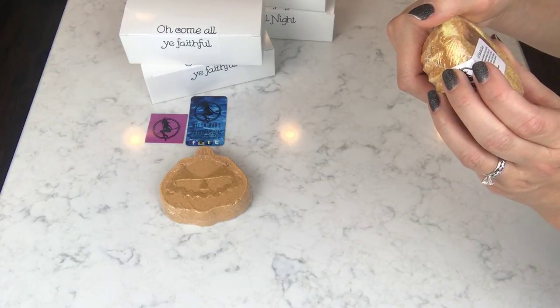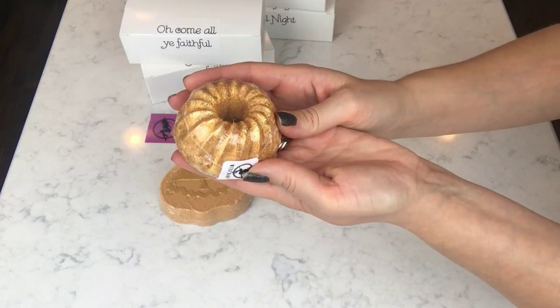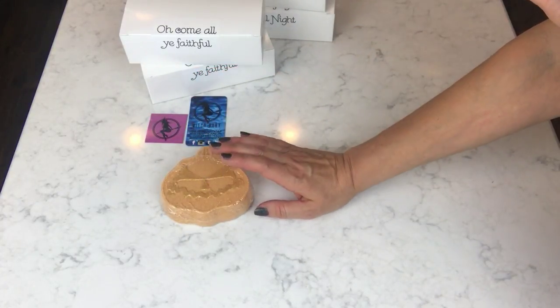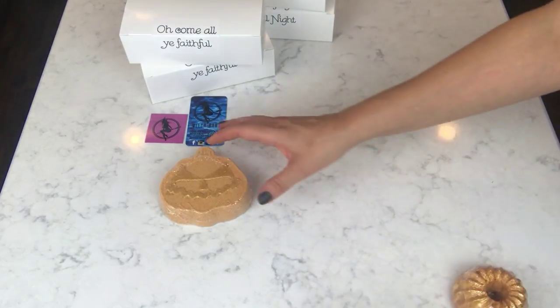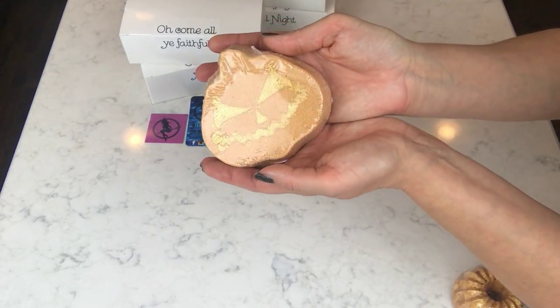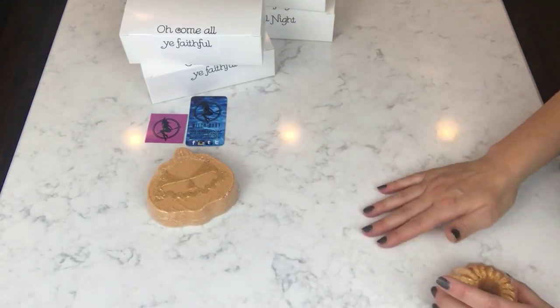And then I got this one, which is the 24-karat cake bath bomb. This one is really pretty and gold and shimmery. And this one, sorry, let me back up. It's bourbon, vanilla, and pumpkin spice. If you've ever bought from Witch Baby you've probably already had this, you probably already know that, and it smells really good.